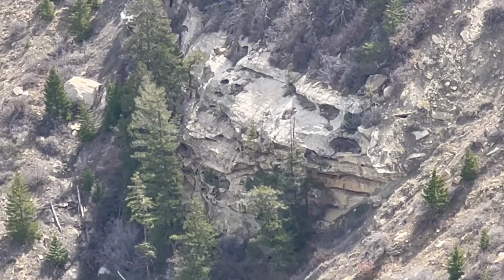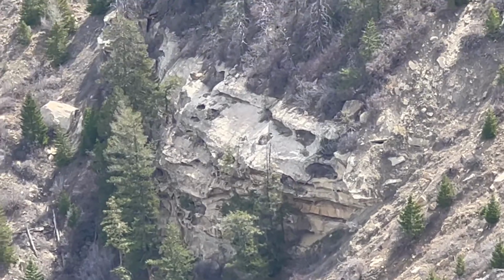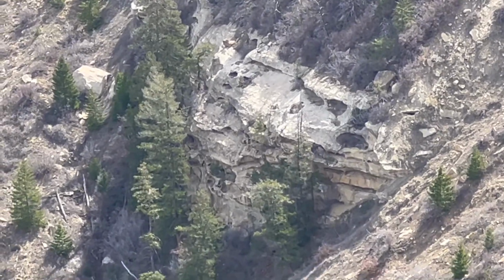I'm not sure if that is some little dwellings that I've zoomed in on. And they're all over the place out here. You just don't know where they are.